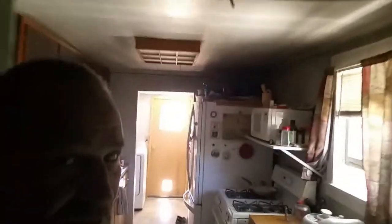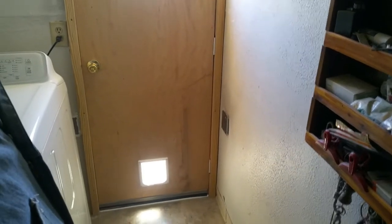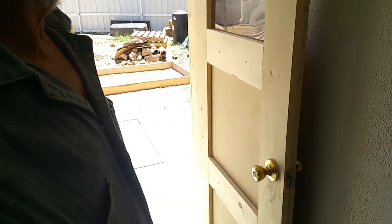Okay. It's done now. We've got a kitty door. It's still drawing. That turned into a deal. I messed up the hole. I thought I was going to have to make a bigger kitty door. But anyway, it looks okay and it's fine. And it's going to be great because the greenhouse is going to be on the other side of this. See here now. Now it's working like it's supposed to.